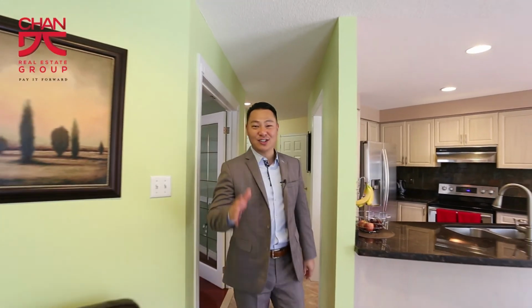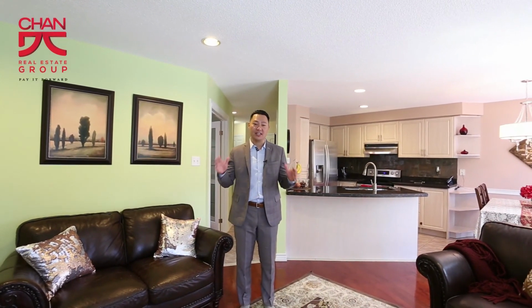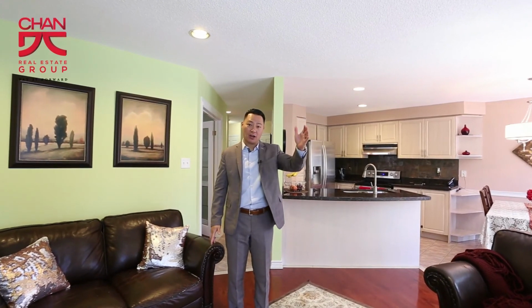When you're selling real estate, it's all about location, location, location. And so we're 5 minutes away from Arendelle GO train station, so if you're commuting into the city, it's perfect. We're close by Credit Valley Hospital, shopping, parks, and highways.